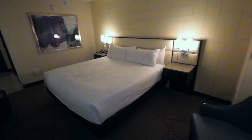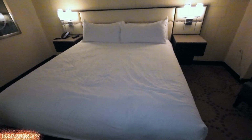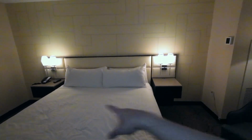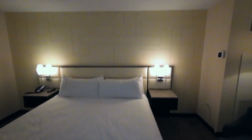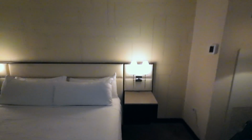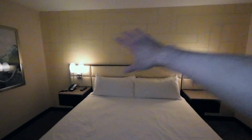Your king size bed. Nice and soft. Feels like memory foam type mattress. You have your double lamp, double night stand. I like the backdrop. Wood, leather, bed frame, wood. I just like that whole style right there.